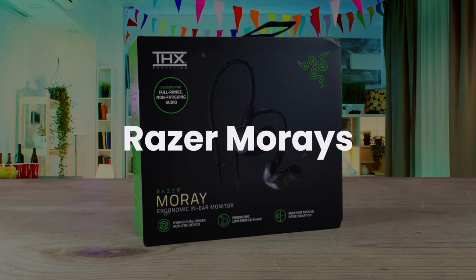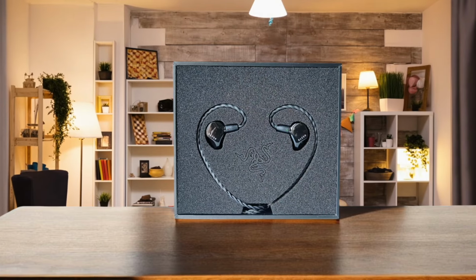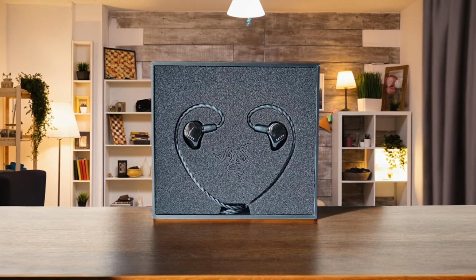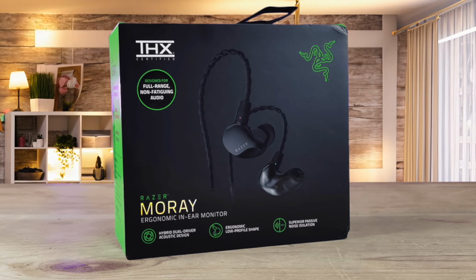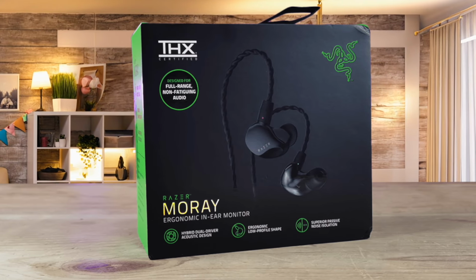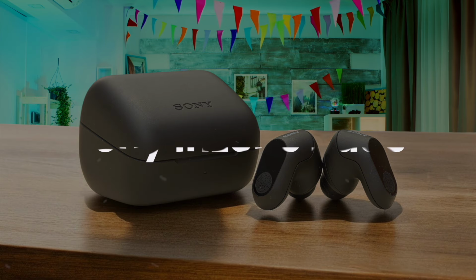Razer Moray. Okay, if you're a streamer or a serious PC gamer who needs pure, unadulterated audio for long sessions, these are incredible. The comfort is next level, and because they're THX certified in-ear monitors, you hear every single detail with crystal clear highs and deep bass. The major downside is there's no microphone, so you absolutely need a separate mic for any kind of voice chat. Despite the lack of a mic, the audio is just so good for the price that I'm placing these firmly in the good tier.